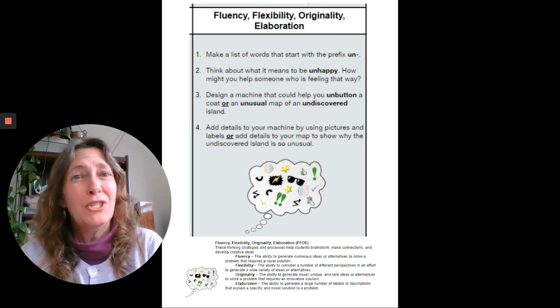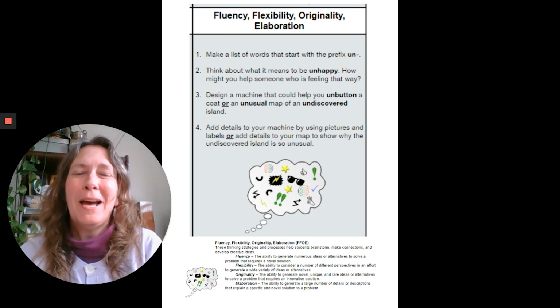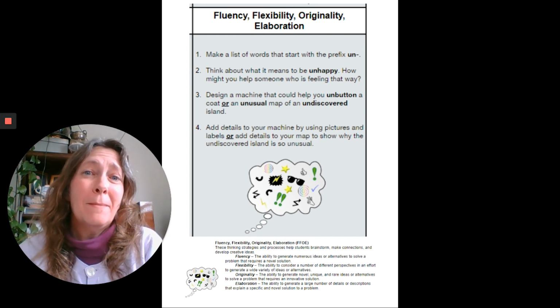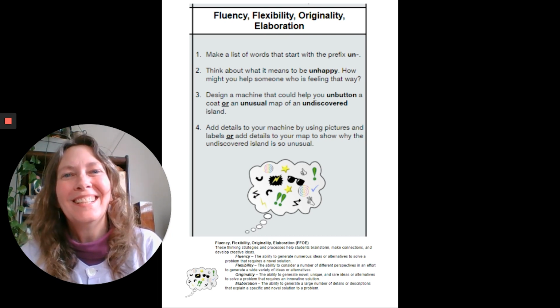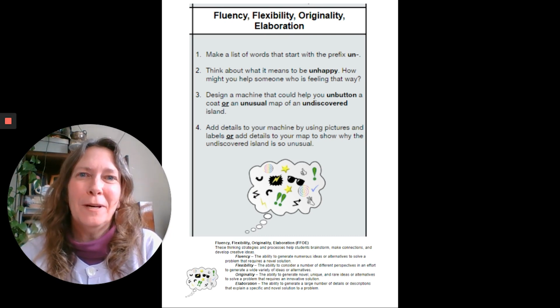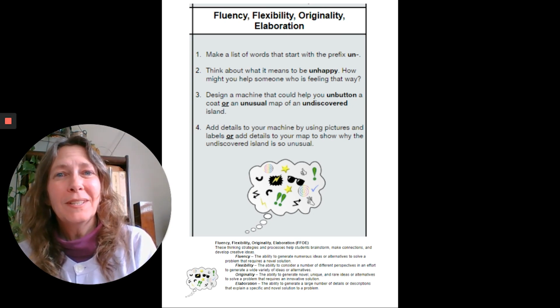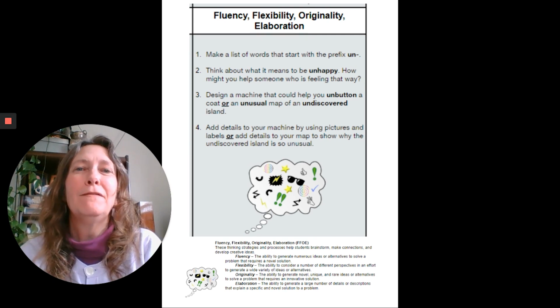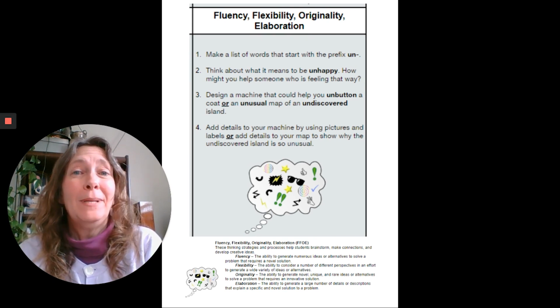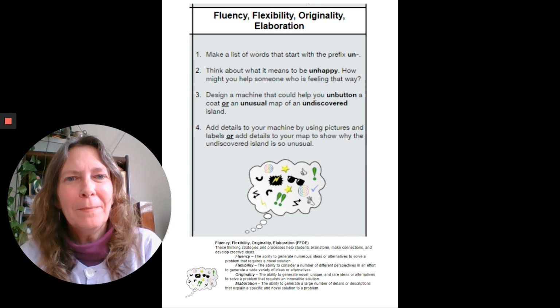One way that I do it is just smiling. I love to smile at people because it often makes them feel better. Sometimes I like to sing a song. Singing often makes people feel better. Or you could write a nice note or do somebody a favor. There are lots of ways to make somebody feel happy again when they're unhappy.